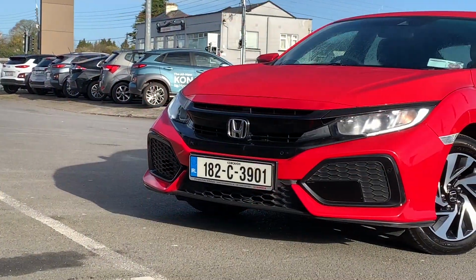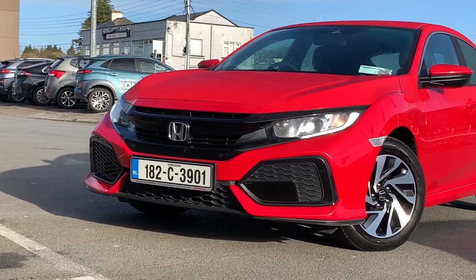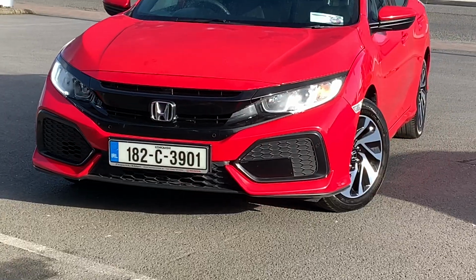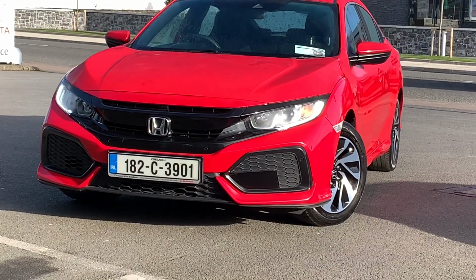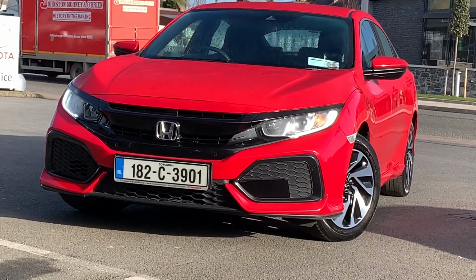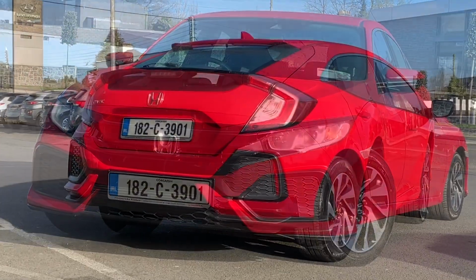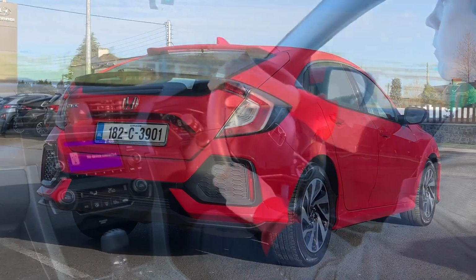The Smart model is actually the entry model in the Civic, but it's really well equipped, and there's one thing I always find about the entry model. They just seem to always be the nicest to drive. They feel nimble and light, and I think a lot of it is because they're not cluttered and weighed down by some features like big heavy glass roofs and things like that. So let's start off by going for a drive in the car.